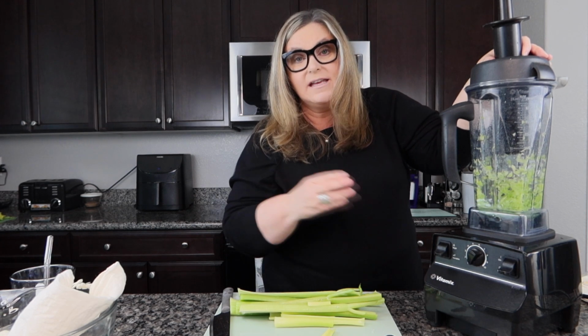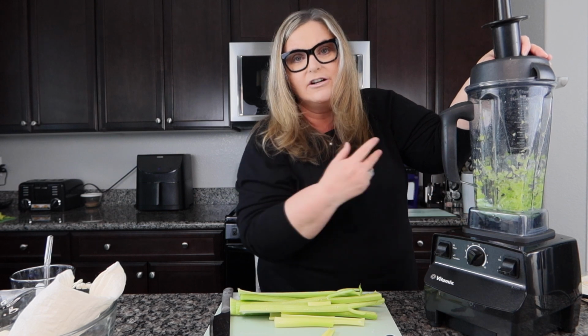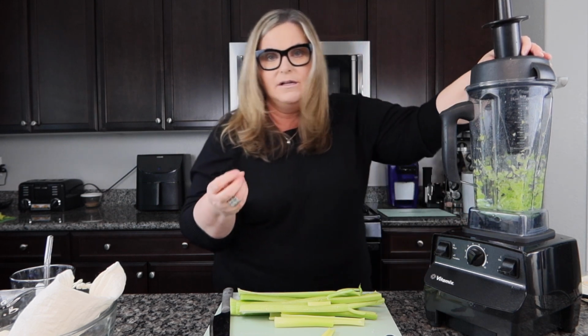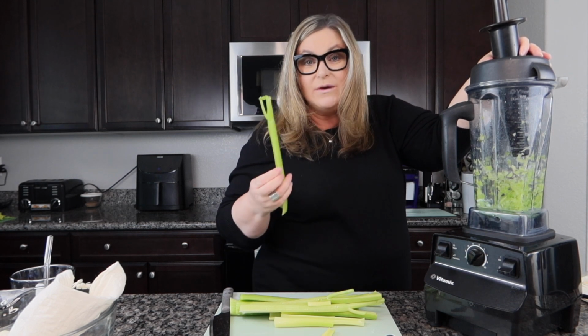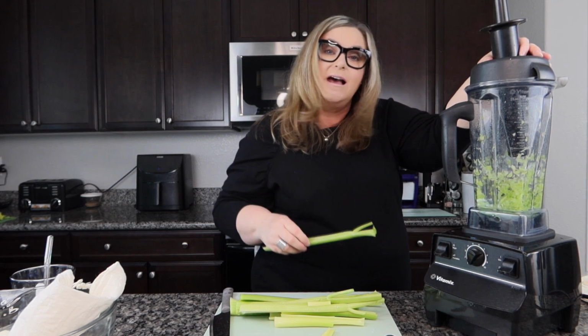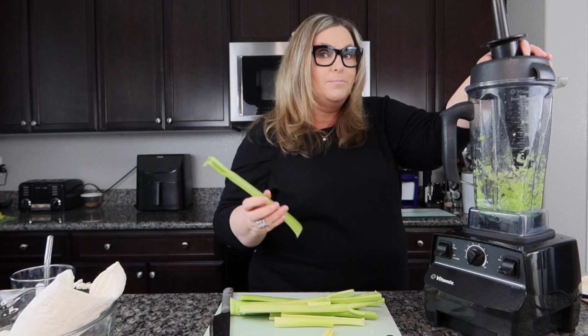That's why I recommend taking it out of the fridge so it's a little bit cold, because anytime you put it in a blender, the heat of the blender is going to heat it up a little bit. So I really like to make sure it's fresh, straight out of the fridge, cold. One night we did do the dressing ahead of time, so then all I had to do in the morning was drop it in the Vitamix, and that saved a little bit of time. But it really doesn't take much to put this together.